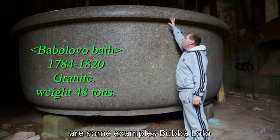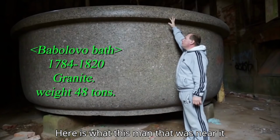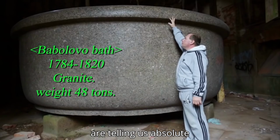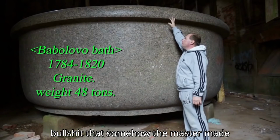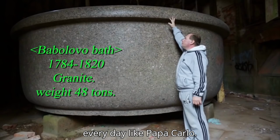Here are some examples. Bubba Lofo Bath, 1784 to 1820. Here is what this man that was near it tells us. Sorry for my language, but they are telling us absolute bullshit. That somehow the master made it for 7 years and polished it every day like Papa Carlo.